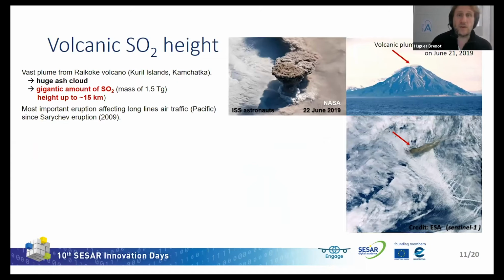Let's take a look at the eruption with the huge ash cloud from Raikoke volcano in June 2019. That was the most important eruption affecting long-line air traffic in the Pacific since Sarychev in 2009, with a gigantic amount of sulfur dioxide, with a mass loading of 1.5 teragram and heights up to 15 kilometers. You can see on the right panel the image from Sentinel-1 and also from an ISS astronaut, a very impressive image.